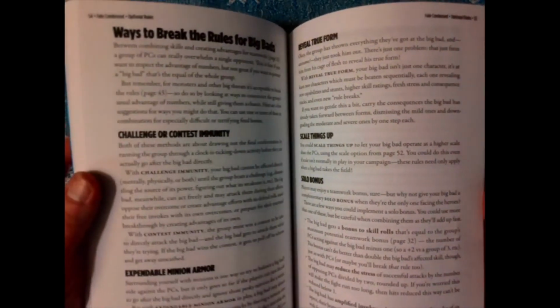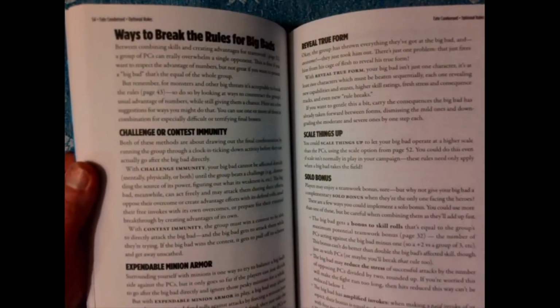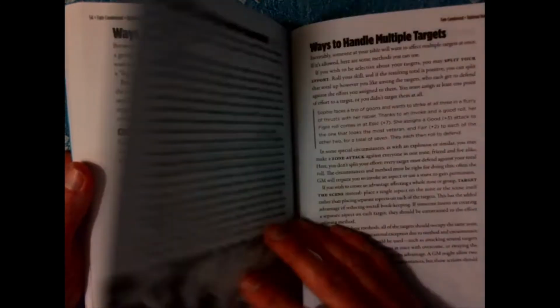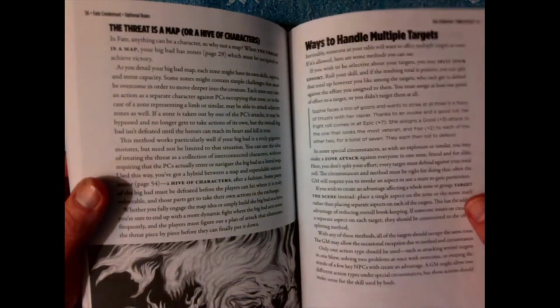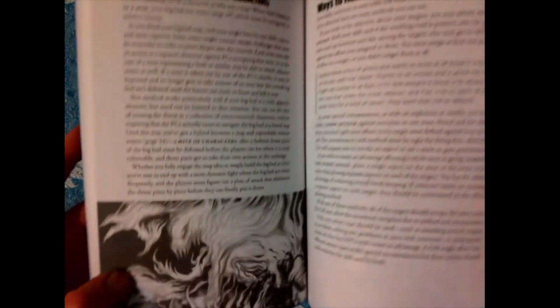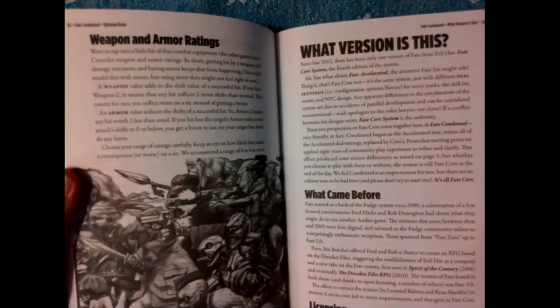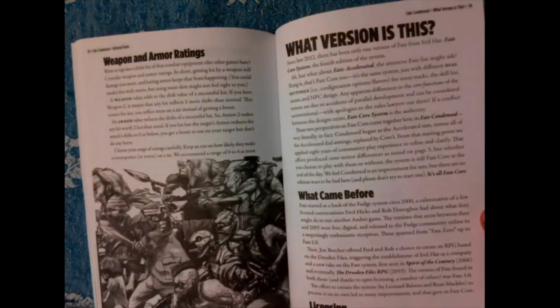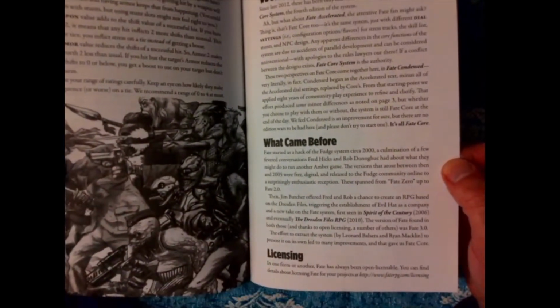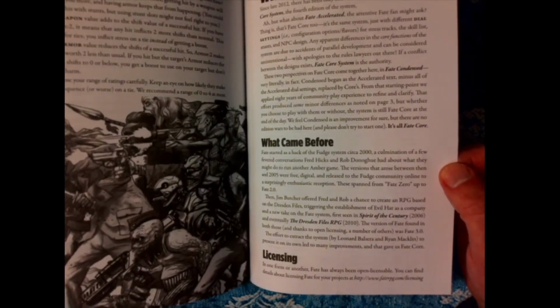Ways to break the rules for big bads. What if you want to do armor, or if you want to add a little bit more detail in your weaponry? It's all there. Another nice little piece of art. Again, black and white, but it's nice. And it talks about licensing, because I believe there's an OGL and Creative Commons license if you want to write for Fudge.